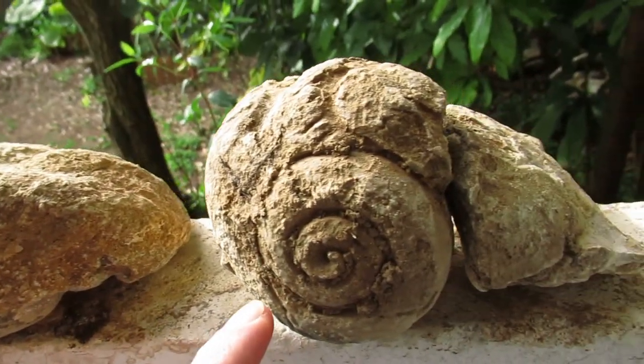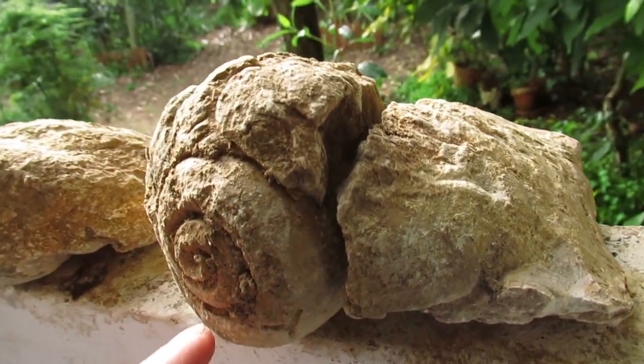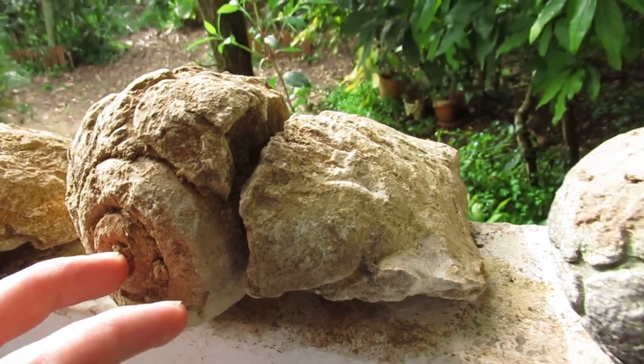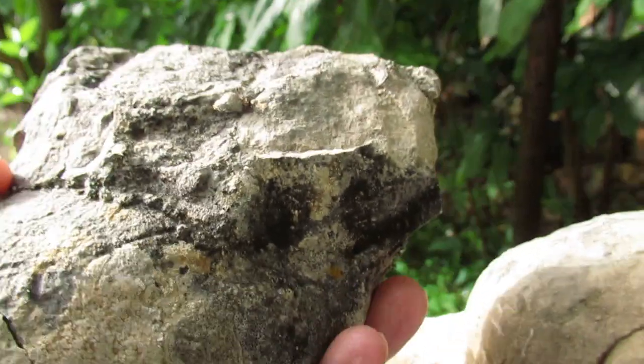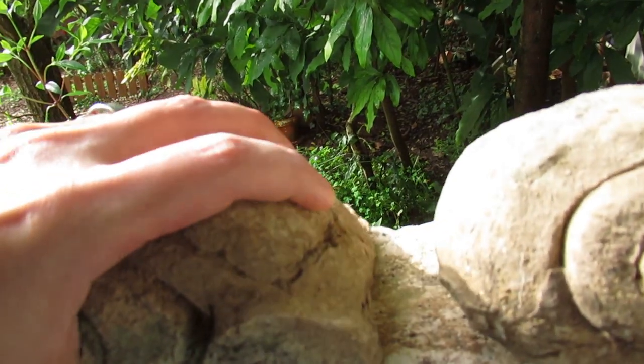So this is the bigger one that I found. It's cracked over there, but I will try to fix that. I guess this is one of the largest ones that I'm going to have in my collection. This is the most perfect one, so it almost is complete. I guess it's because of the matrix, because all of the matrix is still attached to the fossil.